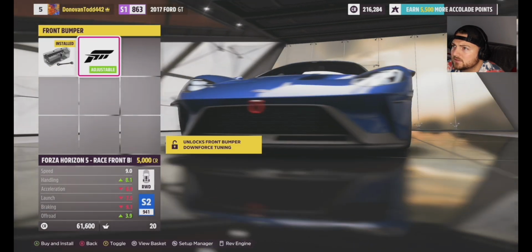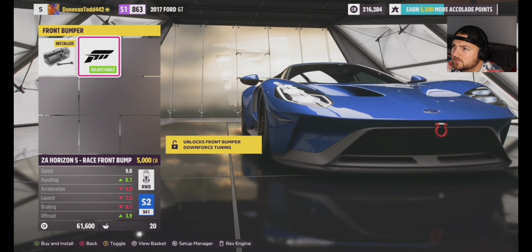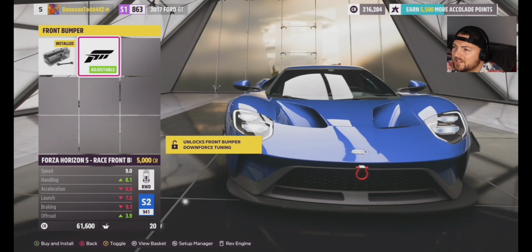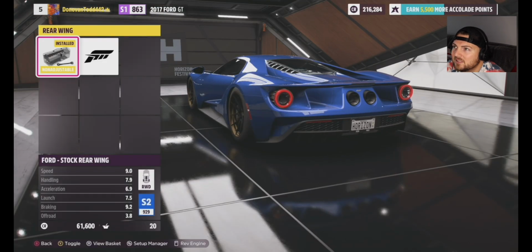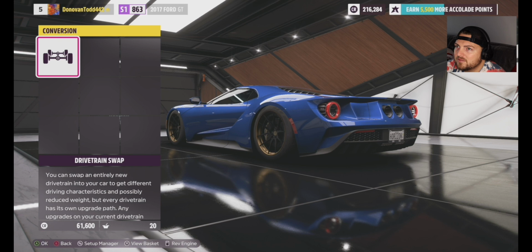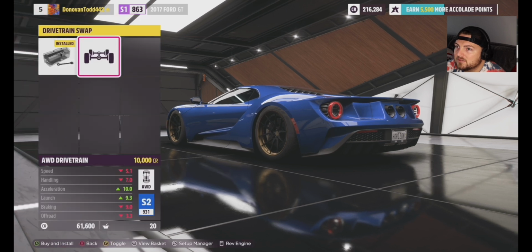Oh, okay. Unlocks front bumper down for. So you get a splitter, you get those. Looks like he had a nose ring at the front there. Don't love it. Don't like that wiggle there. And just for you can put an all-wheel. Oh, Lord.